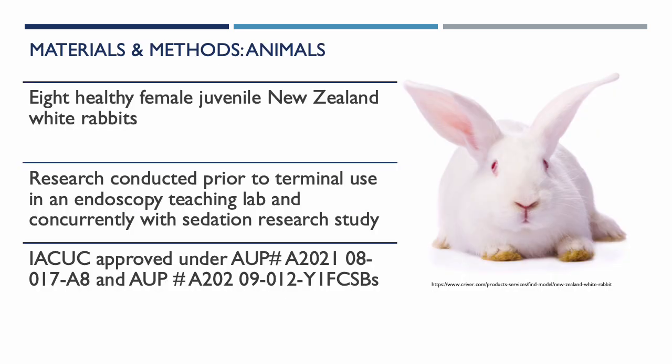This study was IACUC approved using 8 healthy female juvenile New Zealand white rabbits. The research was conducted prior to a terminal use in an endoscopy teaching lab and was concurrent with another sedation research study.